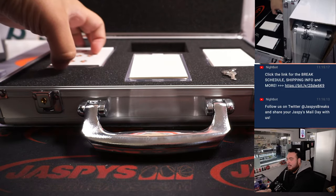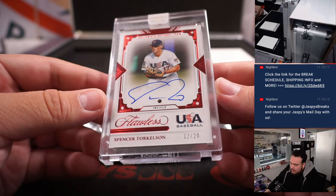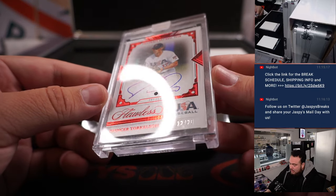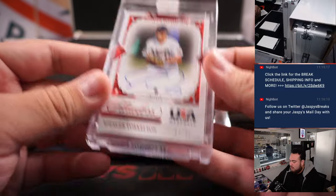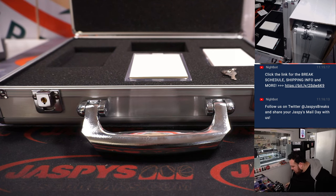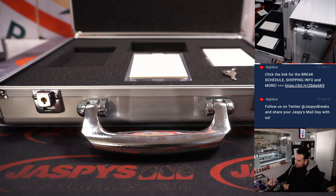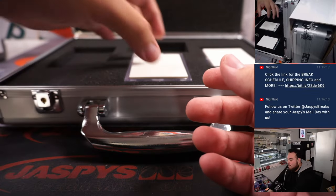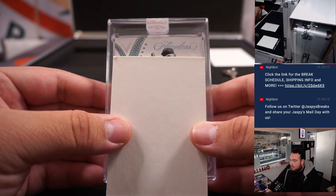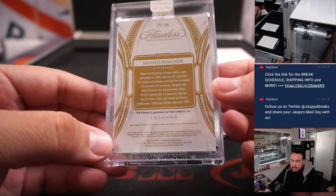Guys, so we'll go here and left to right, just because I think the cleat's on the right side. And then we got a Spencer Torkelson, nice USA collegiate national team, and that's a 12 out of 20. And of course, Spencer Torkelson, Detroit Tigers, going to Steve Herrick. Very nice. Middle card, and it's a Honus Wagner diamond, 12 out of 20. Nice one there for Pittsburgh Pirates, going to Michael.